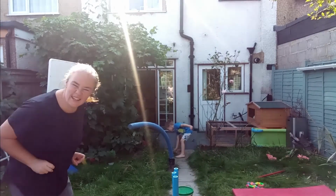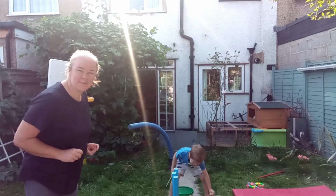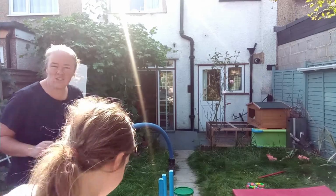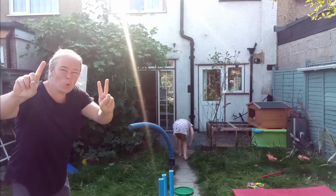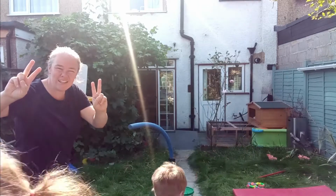He's very quick. Is he quicker than the big girl? I wonder. Oh, lightning speed. Pass on Peppa. And she's off. The little guy has 2 sticks. She has 1 stick. Oh, she's up again. She's going in and out. 2 sticks each. He's got the Peppa and he's collected his last stick.